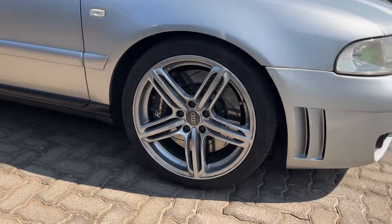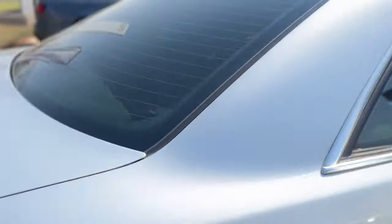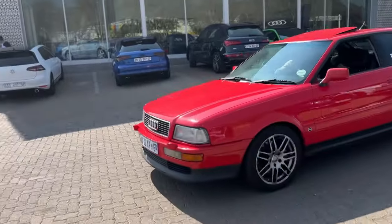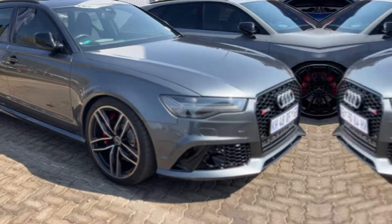Oh, upgraded brakes. An Audi A4 2.8. Has boost gauges there as well. 2.8 Quattro. I know this thing is quick. Don't ask me why. Don't ask me how. Just trust me. Nice cooking. RS6 here.